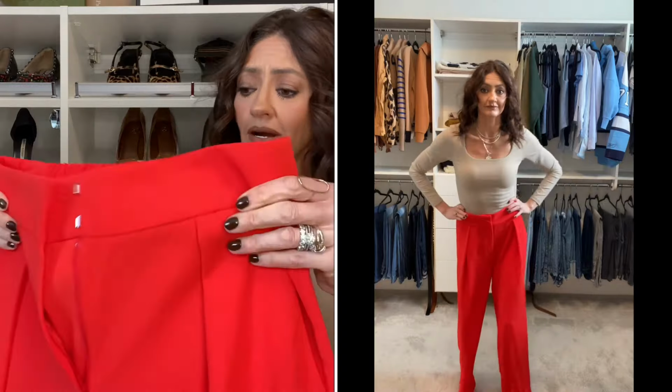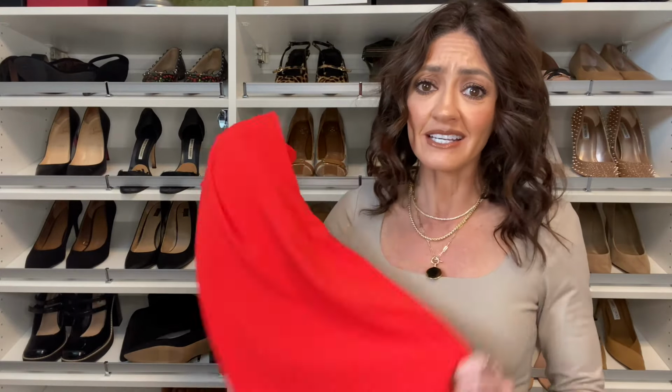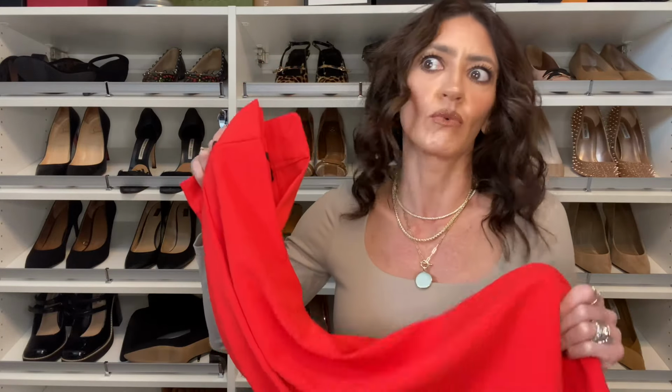They are so comfortable. Yes, I could probably wear these with a t-shirt and some sneakers and feel cute at a game or something. But honestly, if I'm gonna do this, I'd rather just be in a cute pair of joggers or something that feels more athletic and less, how can I wear this thing more than once? They're a no for me.